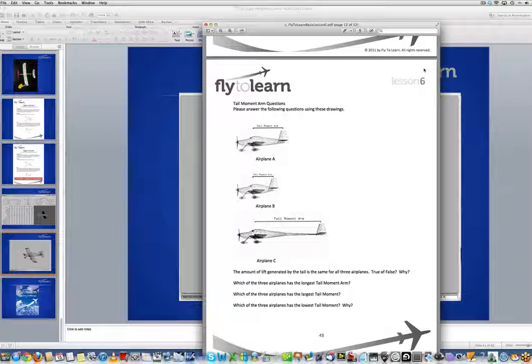So we're trying to use math in a relative way. They also find out, for example, that increased aspect ratio means a shorter takeoff distance. Well, this is great. Well, then why doesn't every airplane have huge aspect ratios? So they begin to see that really, engineering is a series of compromises.